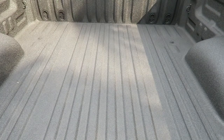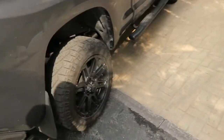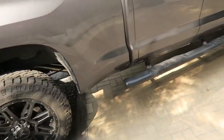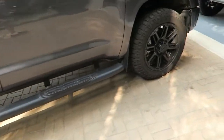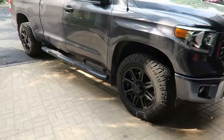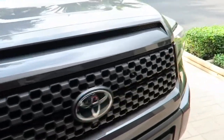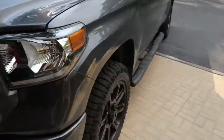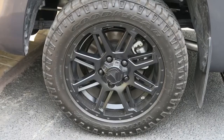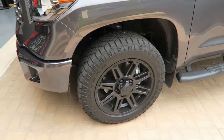Now, the next one, and this is going to be number 5, are black wheels. Not only black wheels, but 20-inch wheels. I mean, look at these things on this truck. I think it just makes the truck look a little mean, if you will. Gives the truck a little attitude, you know, having these black rims on here. Or wheels, whatever you prefer to call them.